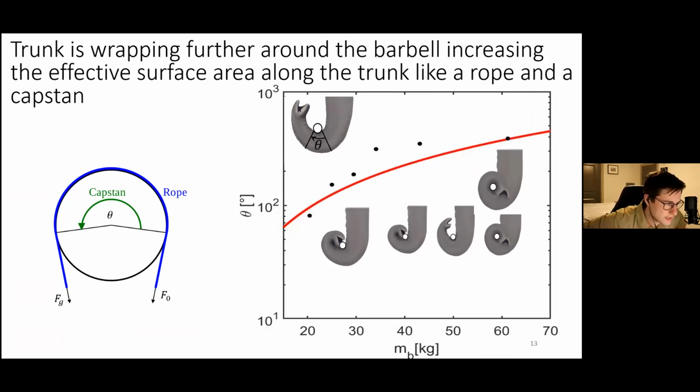On ships, a capstan is the amount of times you wrap rope around a wooden pole, and that angle is known as the capstan, right? And if we look at the capstan as elephants use more and more of their trunk, it's actually pretty accurate. They're utilizing more and more of that trunk and those wrinkles to contact the barbell and the weight to actually lift it, which is really interesting. So they're behaving kind of like a rope, where you're wrapping it around. And ropes are very flexible, just like the trunk. And it was really interesting to see just how they were doing this.